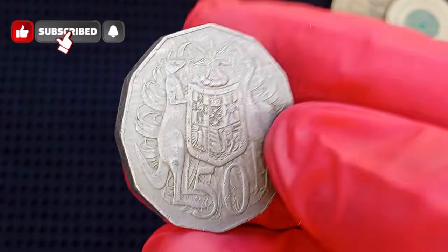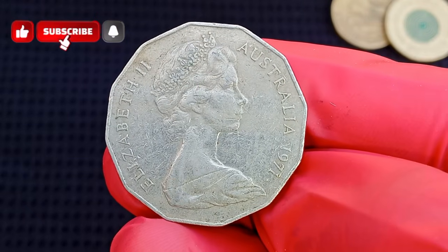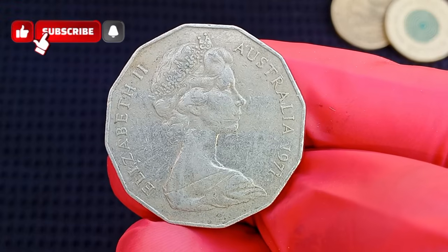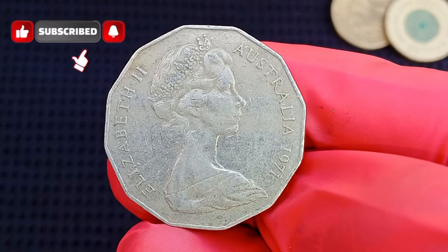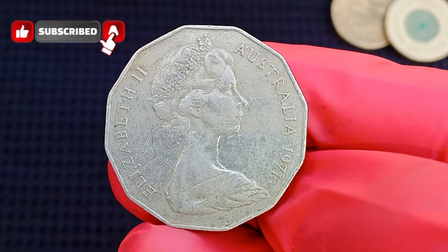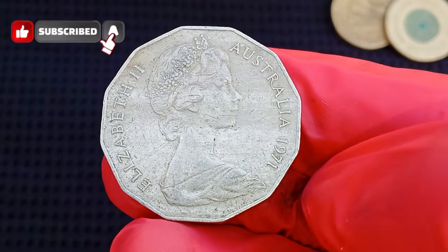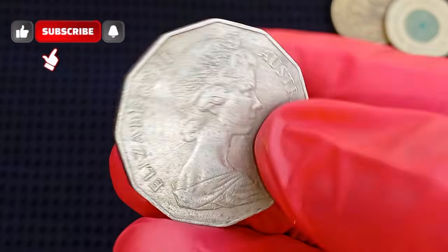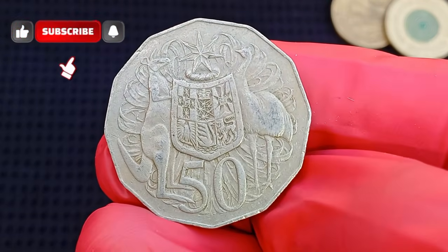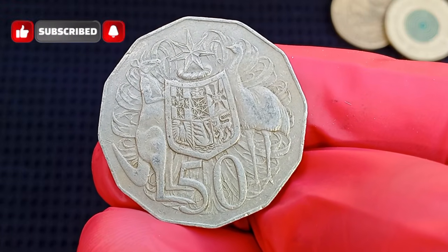Somewhere in Australia, a 1971 Australian 50-cent coin is probably sitting inside a cash register, an old piggy bank, or the loose change in someone's car. The person holding it has no idea that collectors quietly search for these older 50-cent coins every single day. Hidden treasure doesn't always sparkle. Sometimes it hides behind an ordinary date that almost everyone overlooks.